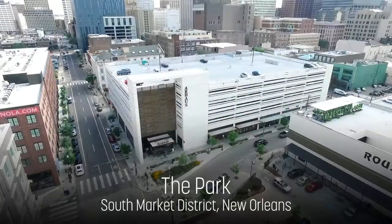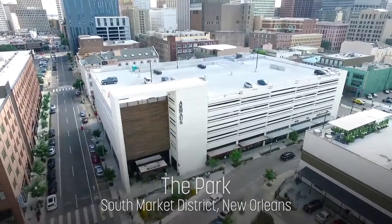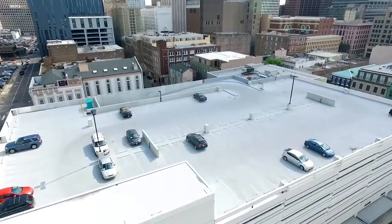The South Market District as a neighborhood was conceptualized to add a mixed-use environment to what about 3 years ago was simply surface parking lots. The options at that time that parking garage manufacturers would offer would be a very simple sort of garage, you would see it as a parking garage, you recognize the building type.